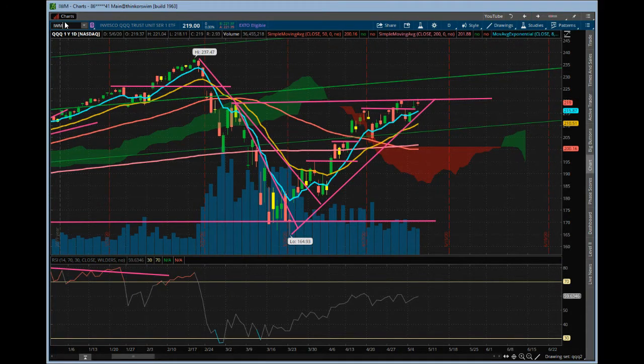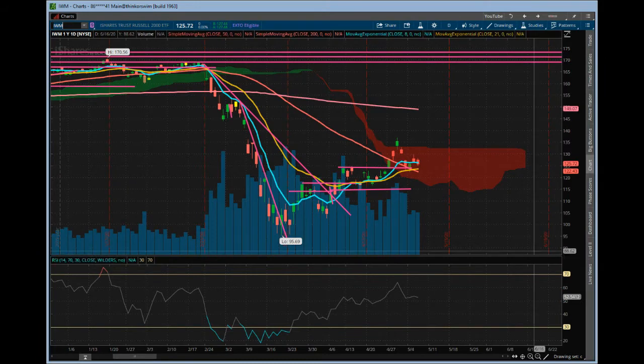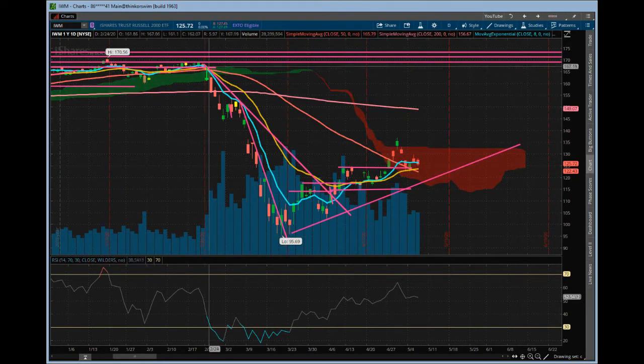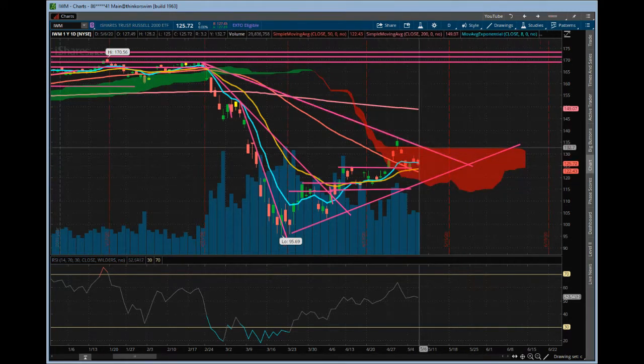Let's take a look at the IWM. So IWM just kind of hanging out right now. We're contained by this geometric line, right? And we've got a pretty big triangle that we're working on here too. And we're also stuck in the cloud. So we have that going on too.